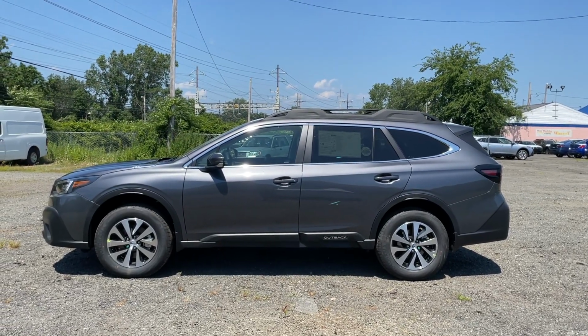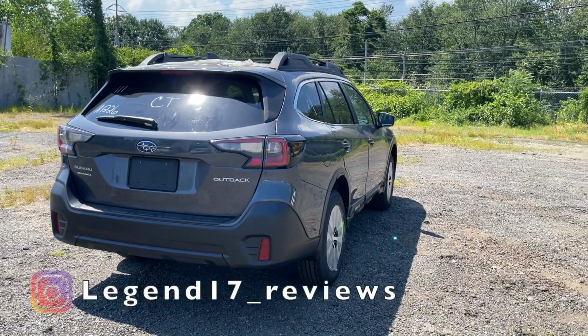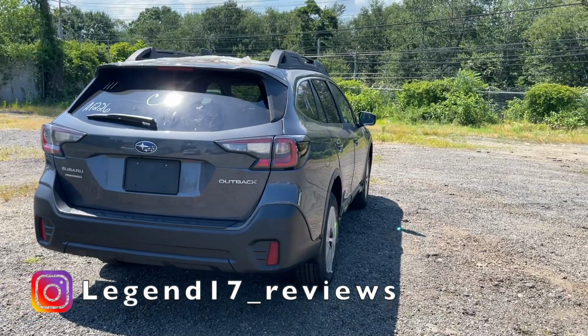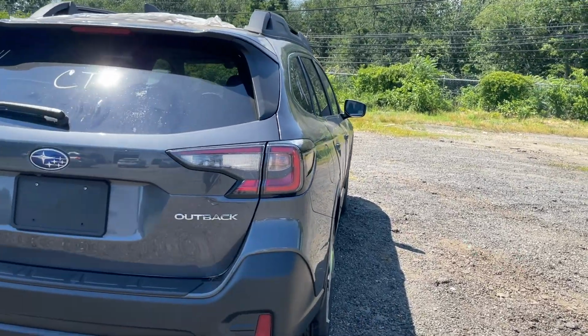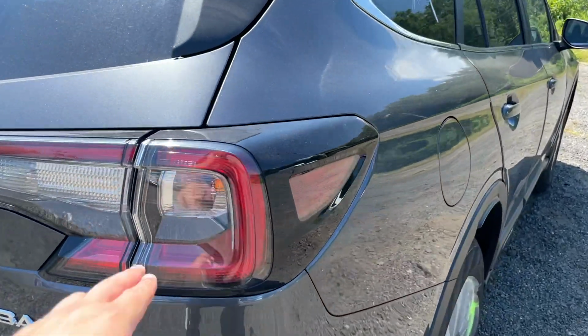But let's go ahead and move to the back of the Subaru, and I'll show you how it looks from the back. Here is the back of the Subaru Outback, and it does look alright. Nothing too aggressive, nothing crazy right here in the back. I love the taillight design. I really wish they were smoked, but the side is going to be smoked.